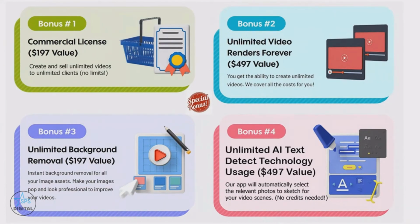Secondly, you have unlimited video renders forever. This is at extreme cost to us. Imagine this, you can create unlimited videos. So you could be creating 300 videos in a month, 500, right? Because you can create unlimited videos and we are taking over the cost where it doesn't take your computer at all, meaning it doesn't matter how slow or fast your computer is. This means that literally we are spending tens of thousands of dollars every single month so that you have that perfect technology and infrastructure to create as many videos as you wish for however many clients you wish and get as much results as possible.